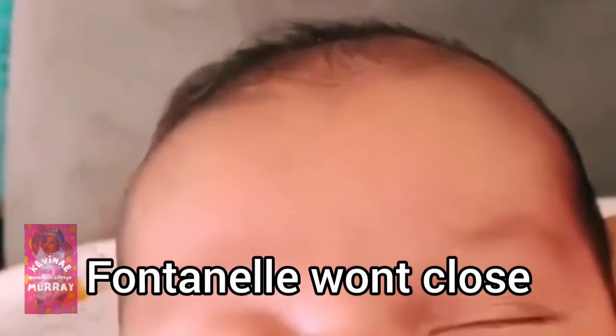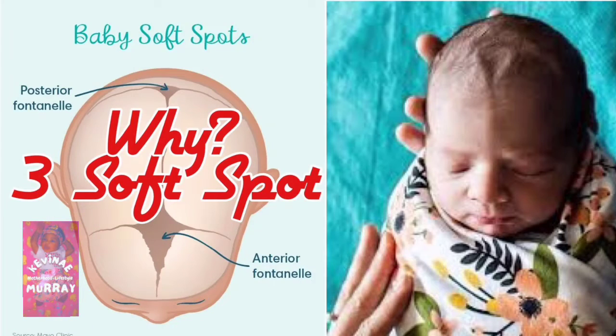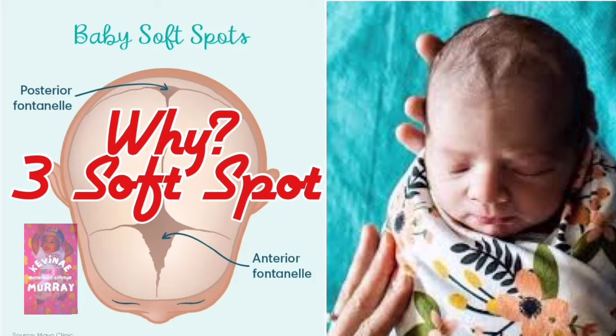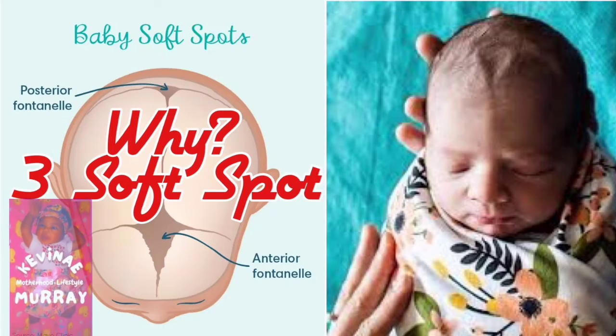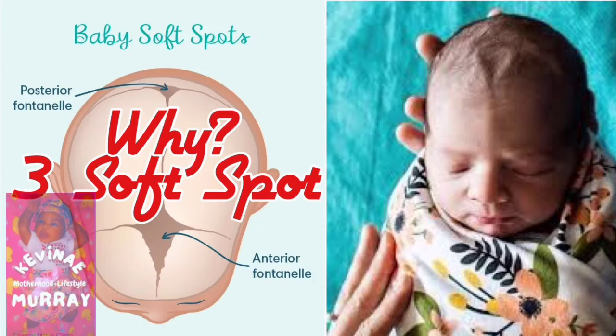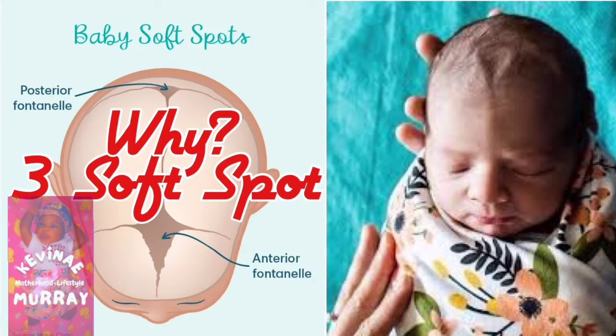Next, a fontanelle that doesn't seem to be closing. So one year comes, nothing happened. Eighteen months come, nothing happened. Talk with your doctor. If your baby's soft spot hasn't started getting smaller by her first birthday, this could point to a thyroid hormone deficiency that needs medical treatment.